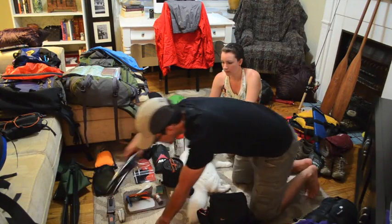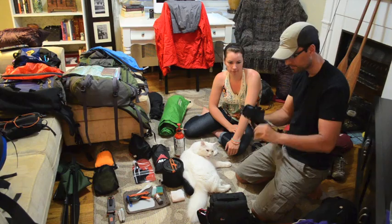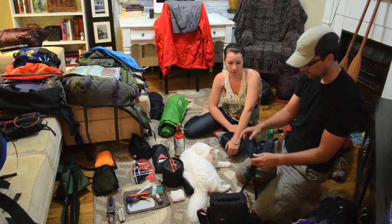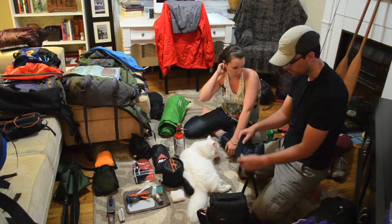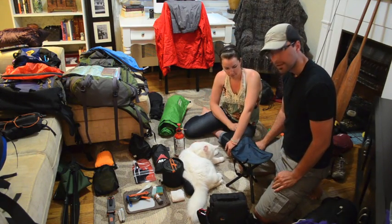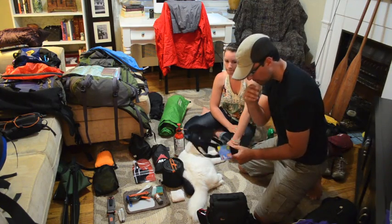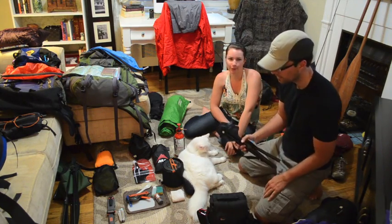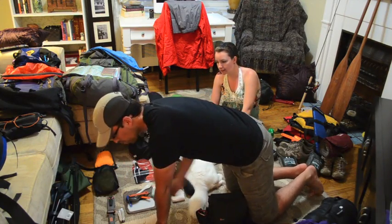Another one that we have is just a tiny one. The tag's still on it because we haven't used these yet. But it's the same idea. I think this weighs about 2 pounds. It's very, very light, but it's just a triangle chair. And yeah, it's just another option. I don't know if we'll ever end up using these. They were $2 at the dollar store. It was a good deal. We thought it was a bargain and they might be useful, but we haven't quite used them yet.